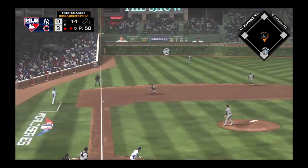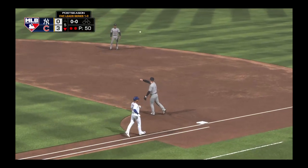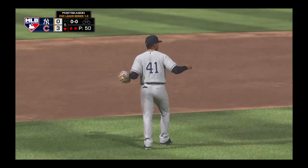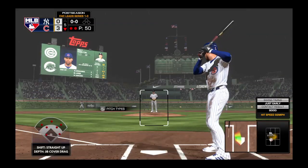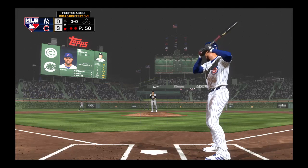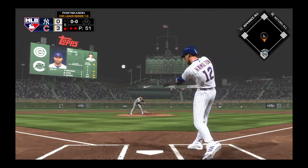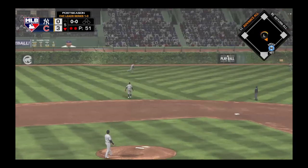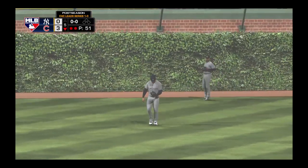Hit hard on the ground to third. Throw in time at first for out number 2. Now back to the leadoff spot in the Cubs lineup, stepping forward, Billy Hamilton. He was retired via the ground ball last time up. Lifted the other way out to left center. Stanton giving chase, makes the catch, and that'll retire the side.